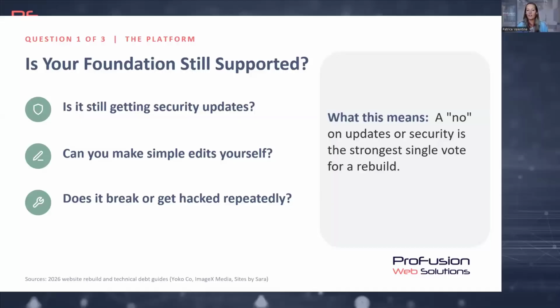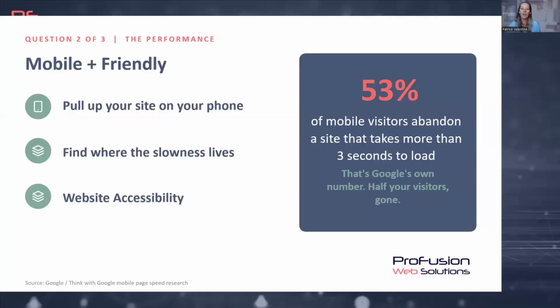So if your site is continually breaking or continually getting hacked, that is likely a bigger issue that you're going to need to look probably towards a rebuild. The breaking, hacking, and not receiving security updates, those are the real big ones. So if a no on any of those, that's going to be a pretty strong vote towards a rebuild.